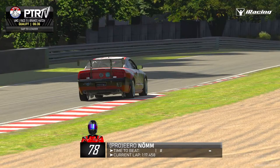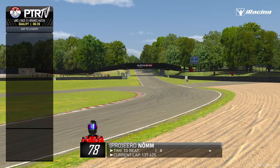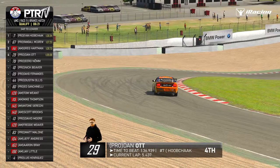Because we have 50 cars in this field, and they don't tend to separate a whole lot. If you spin out, you might be looking at 10, 15, or even 20 cars driving off into the sunset before you can even get back to the blacktop. Yeah, exactly that. We see it on a weekly basis here, and times are coming in.